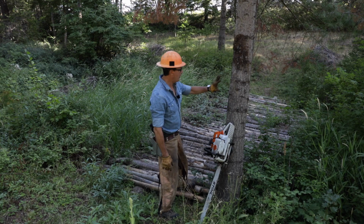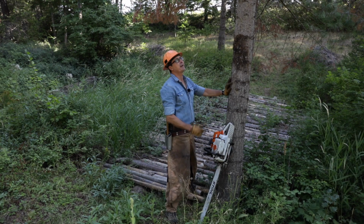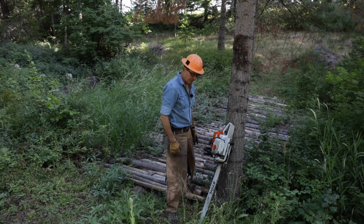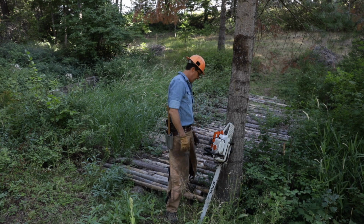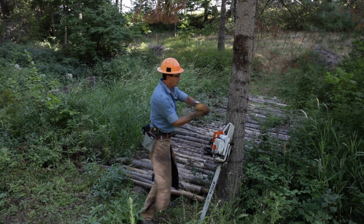Well, let's do the small one first. We'll lay this one down and then we'll lay its partner down. They have a lean to them there to the east, so they're pretty well straightforward. We shouldn't have to wedge anything. They're sound enough. This one is anyway.